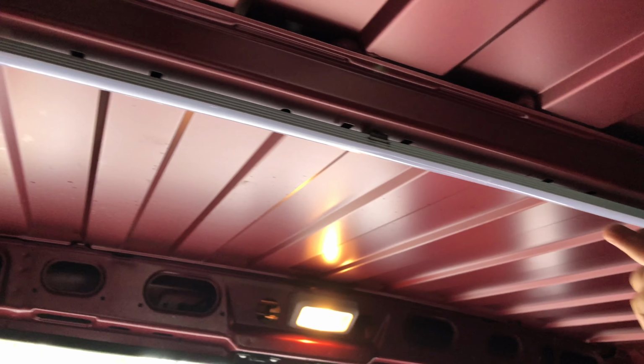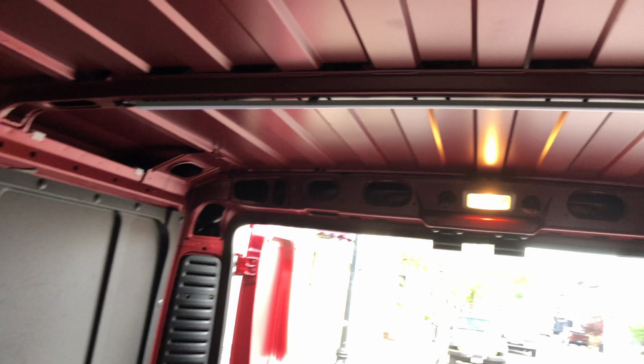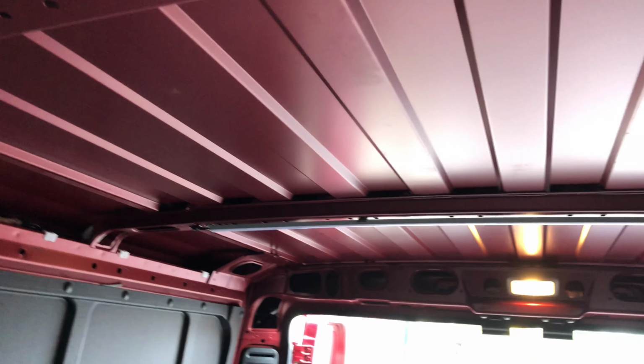For one thing, these lights right here. I still to this day cannot figure out where the freaking switch is for these lights. I've been to two dealers. I've looked around everywhere. I'm going to have to trace the wires when I get some time and figure out where they put the switch.